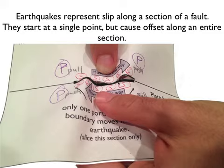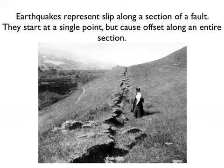We know that from our little paper model and from the observations of the 1906 earthquake, where the Earth seemed to move along that straight line for a very long section. It's not just a single point where an earthquake is. It just starts at a single point.